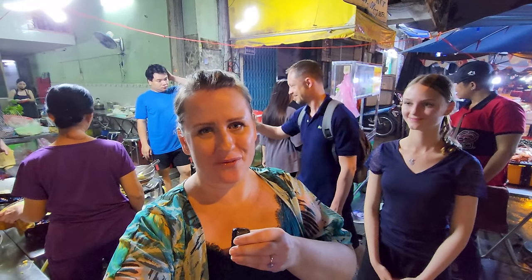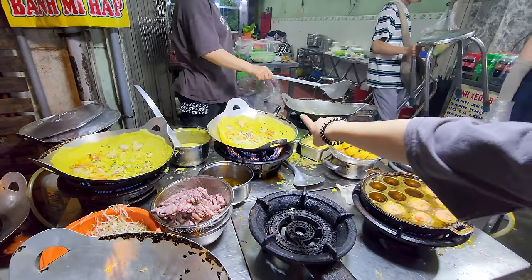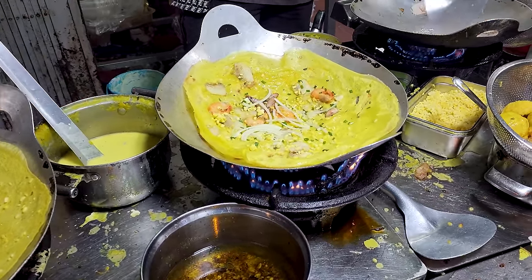We've just arrived at our next stop. We're actually in Chinatown at the moment. We are now going to try some Vietnamese pancakes, some different types of pancakes. There's some really large ones, and there's some smaller ones made of egg with rice flour and turmeric powder.